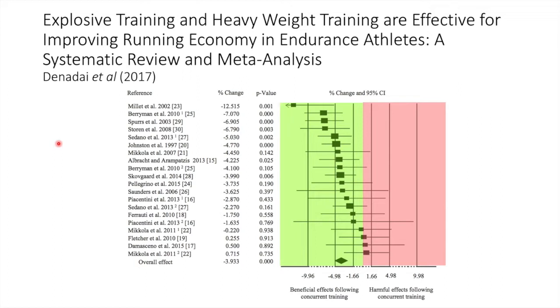Another systematic review here looked at explosive training. Within explosive training, it's ballistic training, plyometric training, and heavyweight training, and it looked at how these have affected running economy in endurance athletes. A lot of papers here were looked at, but to make it a little bit simpler, everything on the green side of the chart here, all these black bars within this green square, are where the papers found improvements in running economy with explosive training and heavyweight training. Everything else on the right, they found no improvements or more harmful effects following explosive training and heavyweight training.